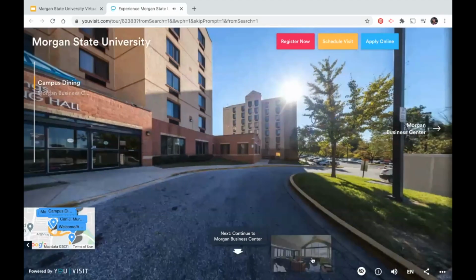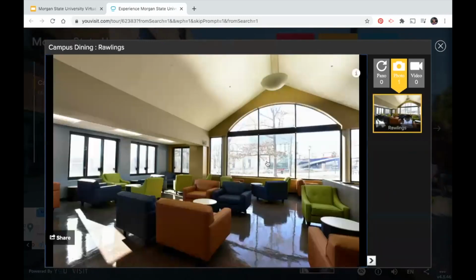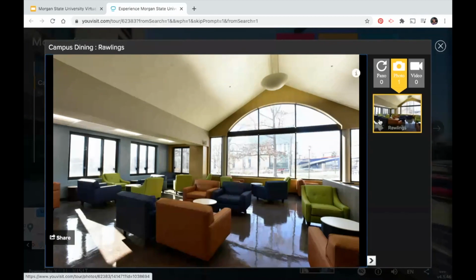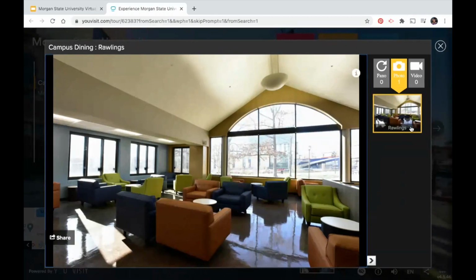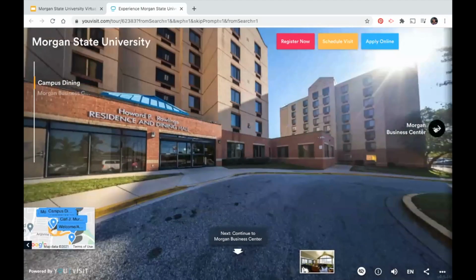So let's go inside and see a little bit more. They don't have the panoramic view, but you can see how the inside of one of the dining halls looks. This looks like an area where you would probably sit down with a friend and have coffee or enjoy your breakfast. The dining hall that we saw in the last picture at the other dorm is more typical of a traditional dining hall space. But this is what the Howard P. Rawlings Residence and Dining Hall looks like.